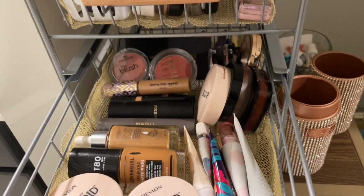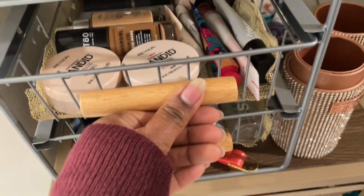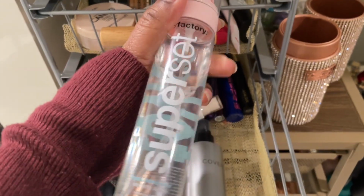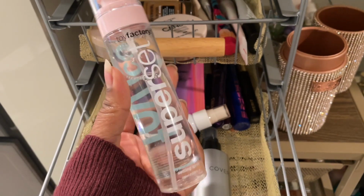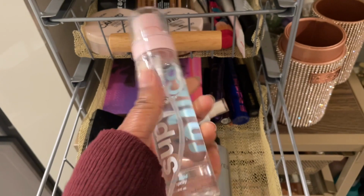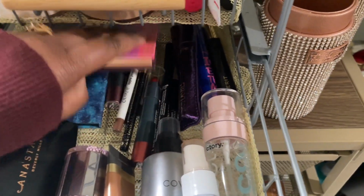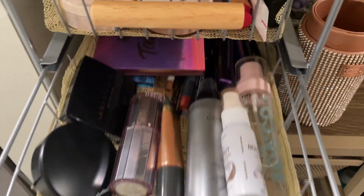All of this is going to come out with the exception of the primers. I'm going to keep the primers in here for one more month to get some more use out of them. Same thing with the setting sprays. This setting spray I pulled in from BOXYCHARM, and this is really nice. The sprayer is a little aggressive, so I have to be careful with it, but I do really like it. It's a hyaluronic acid setting spray. It was really nice. So the setting sprays are going to stay in here, these three. I'm going to keep the mascaras in here and also the same lip liners, but everything else out of here is going to come out.